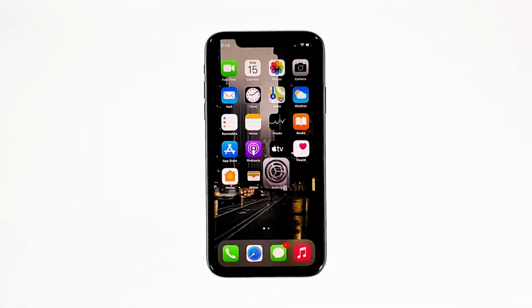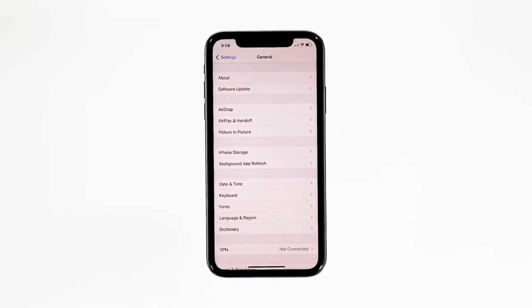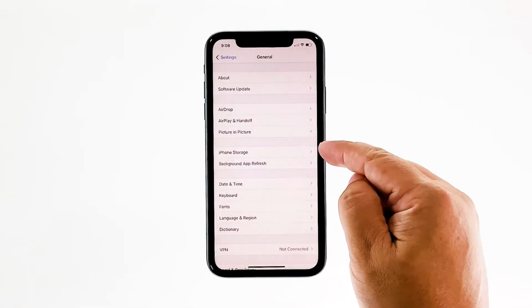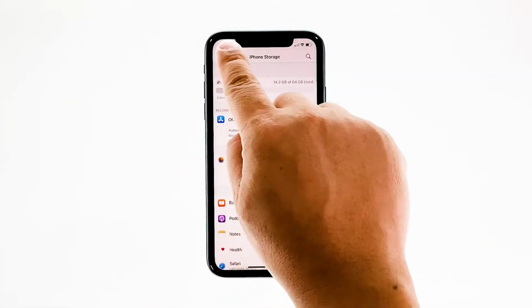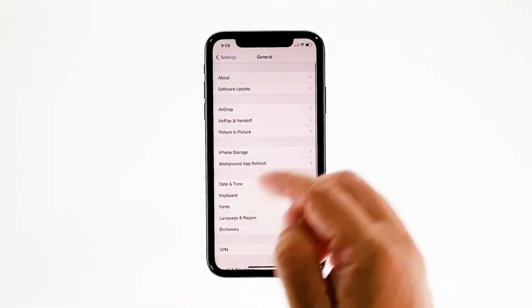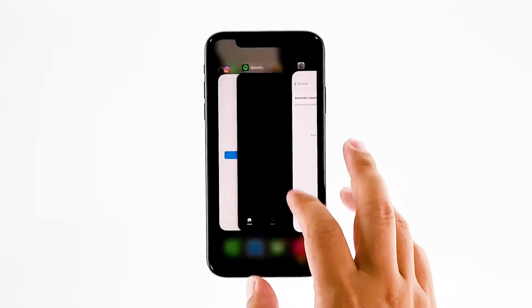From the home screen, tap Settings. Find and tap General. Touch iPhone storage and check if there's enough storage. If you only have around 2 GB, then delete some of your files to free up some space. Go back to the previous screen, and then touch Software Update. If there's an update available, then download and install it. After making sure that your iPhone has enough storage space and that its firmware is updated, and yet its performance is still poor, then move on to the next solution.